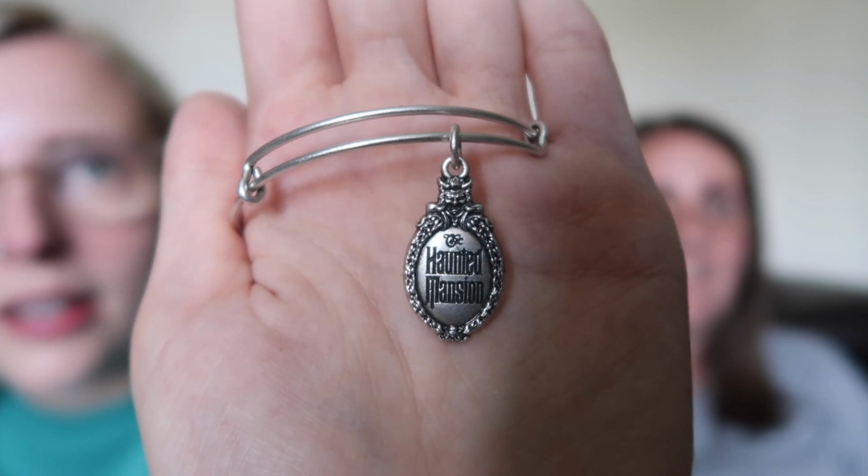So before we went, I knew I wanted an Alex and Ani bracelet because I wanted to treat myself, because I always see people getting them in hauls and I'm like, they are beautiful. However, I didn't really know which one I wanted because I didn't want to just buy one for the sake of it. But just before we went, they released the Haunted Mansion collection, which Haunted Mansion is my favourite ride. And so I got this one. I mean, it's just gorgeous.